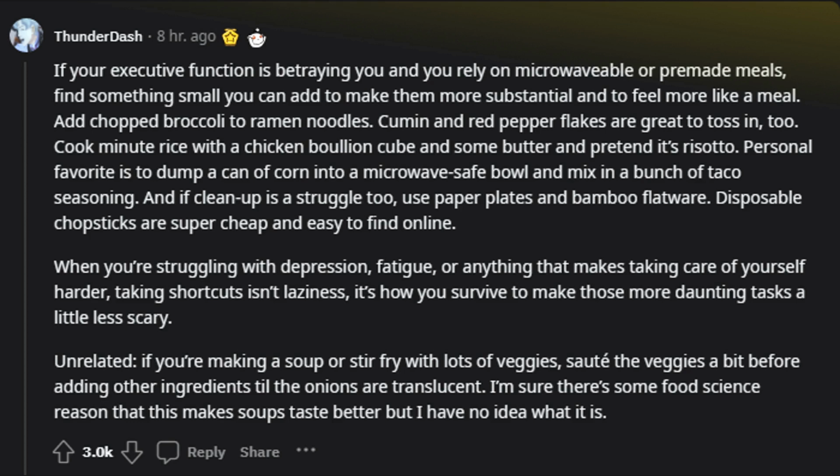Personal favorite is to dump a can of corn into a microwave-safe bowl and mix in a bunch of taco seasoning. And if cleanup is a struggle too, use paper plates and bamboo flatware. Disposable chopsticks are super cheap and easy to find online. When you're struggling with depression, fatigue, or anything that makes taking care of yourself harder, taking shortcuts isn't laziness. It's how you survive to make those more daunting tasks a little less scary.